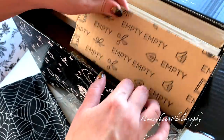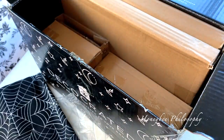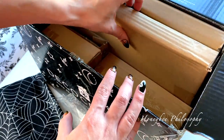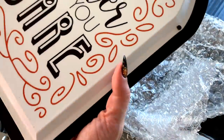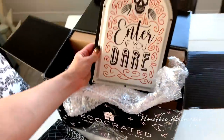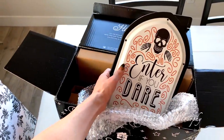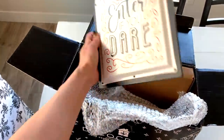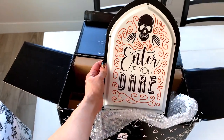So to make sure everything's nice and cushioned, some of the boxes will be like this where it just says empty and there's nothing in it. So you just push that to the side. And it looks like I have a couple more boxes to open. All right, I just opened another one here. How cool is this sign? Enter if you dare. And it's metal on the front and then a wood piece outlining it. This is so cool. I can't wait to use this.